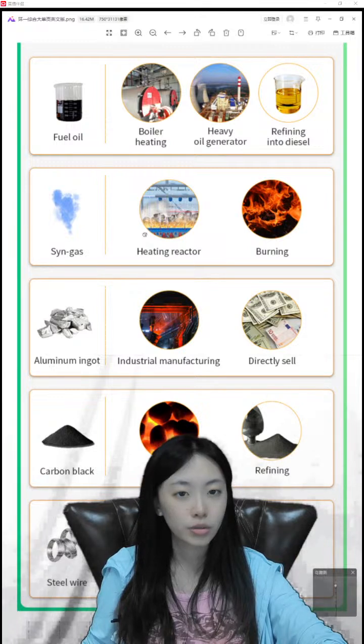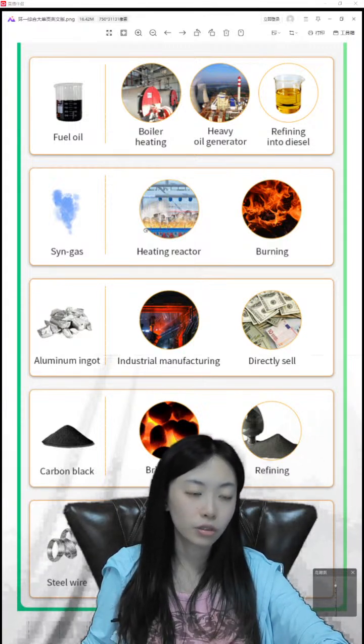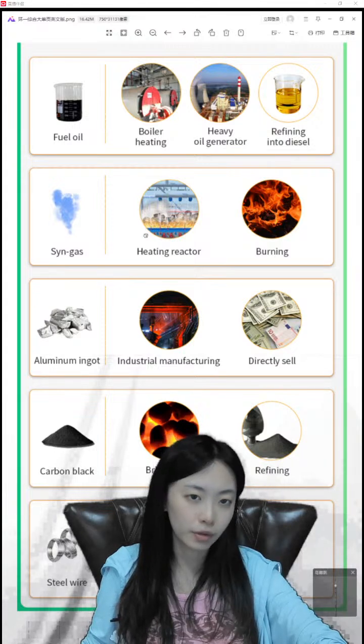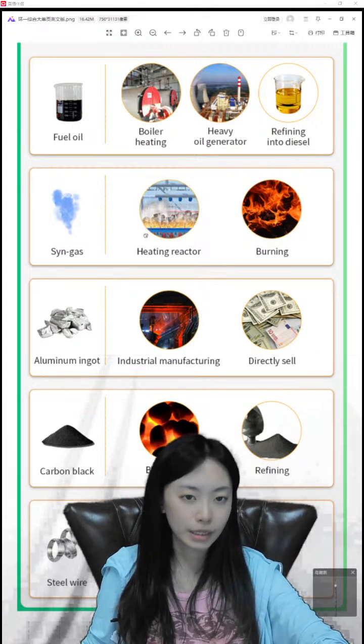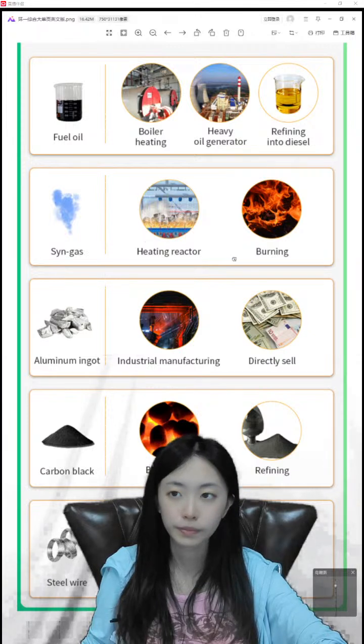Syngas, we can just use it directly, purify it and burn it directly at the reactor. And the odor removal system, the purification system of the syngas, is our patent. You can only have this kind of design in our own factory, so you can have a visit if you want to know the details.